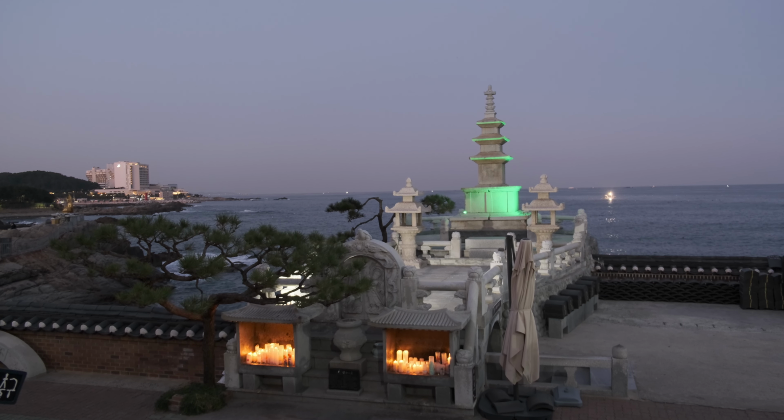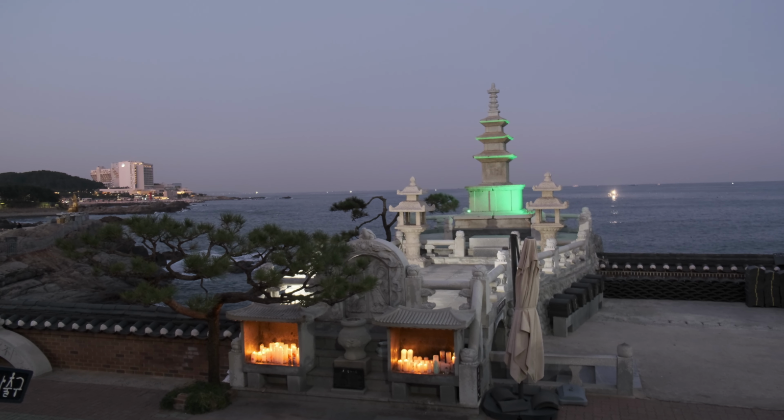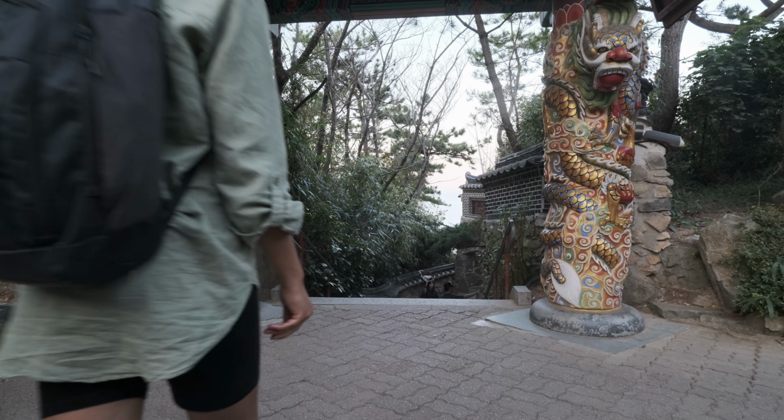Our last highlight for today is the Haedong Yonggungsa temple, which is another Buddhist temple, but this one is really cool because it's near the water, so it's on the coast on a cliff.